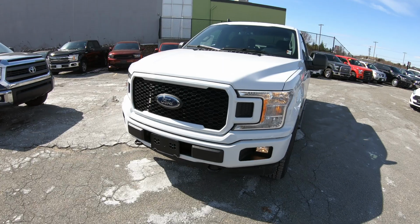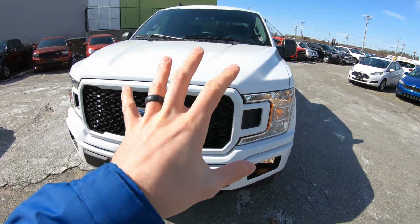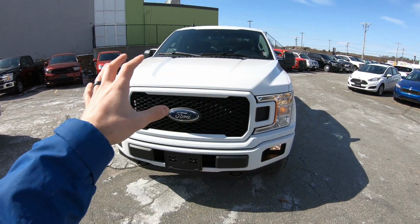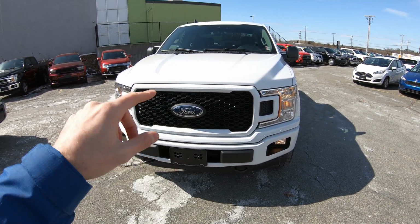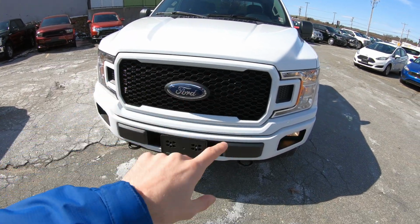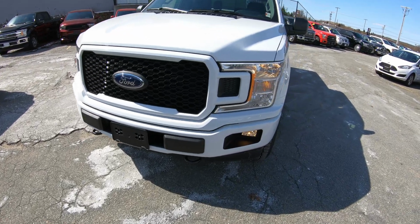Starting with the front end of the F-150 STX package, the grille is special to the STX package. The XLs actually have this grille. You can actually get this on an appearance package on the XLT and upper trim models. I think out of all of the grilles on the F-150s, this one definitely looks the best. It's all blacked out. It's very nice.